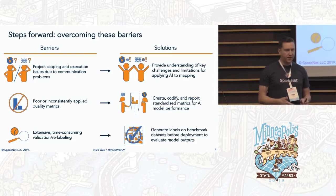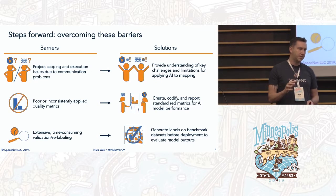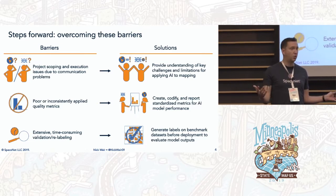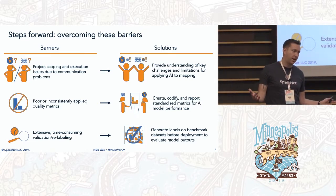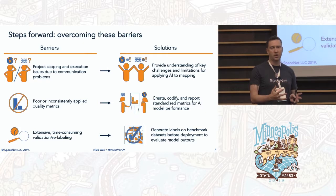And to avoid the fact that we have tons of validation or remapping that may need to get done, it would be fantastic to have benchmark data sets that mapping tools or machine learning tools get applied to before you start a whole mapping project, so that you can test your algorithm out at this smaller scale, on a data set where you already have really good labels.